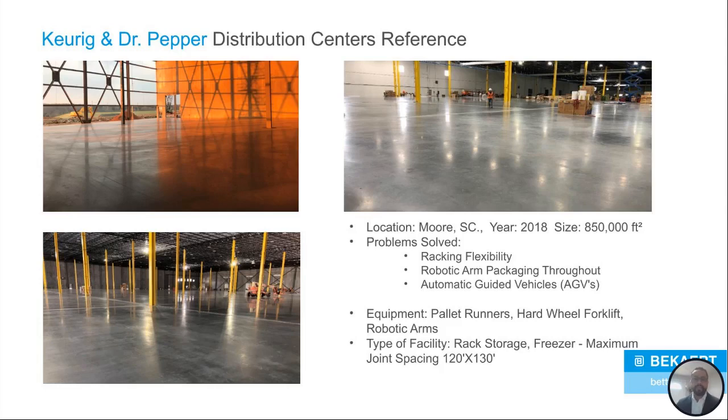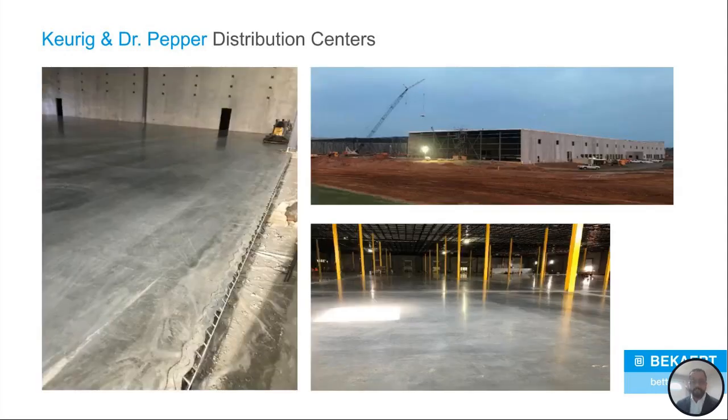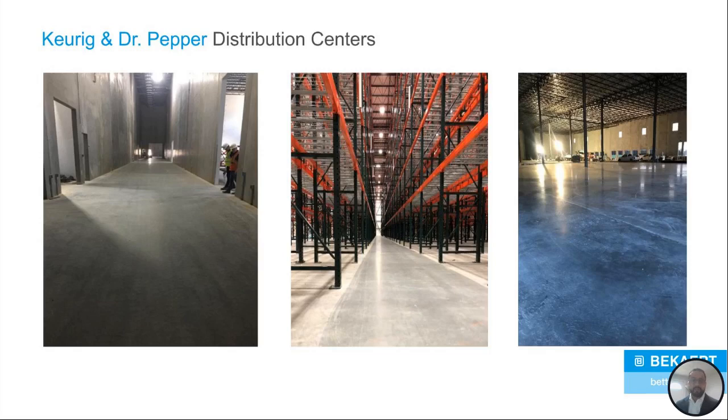Now we have owners that have selected jointless floors for their projects, driven primarily by the robotic systems. In this case, driven primarily by the AGVs and robotic packaging requirements on the facility. Keurig understood that having the flexibility to reallocate the racking system throughout didn't limit the flexibility for long-term growth. They wanted to be able to move the racks and the packaging robotic arms throughout the facility at any given moment. So the floor has the entire flexibility to either rearrange the racking or to reallocate new robotic arms anywhere in the facility.